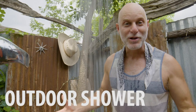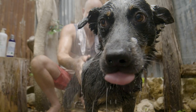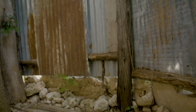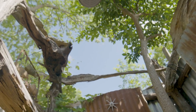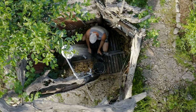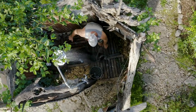One of my favorite features of the property is the outdoor shower. When I'm showering outdoors, I get a feedback loop from Mother Nature. I just simply don't get indoors. To create privacy, we used an Ekman spiral design, repeating our sacred geometry theme. We use the shower to clean off, cool off, and rinse vegetables and tools. The plants and pecan trees around the shower make good use of what would otherwise be wastewater.